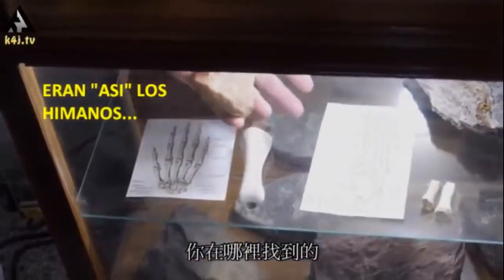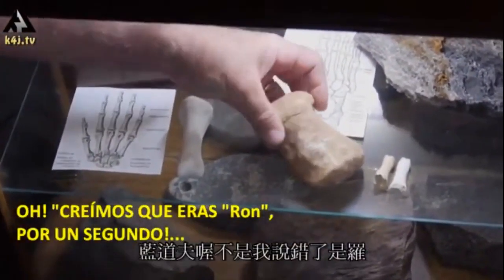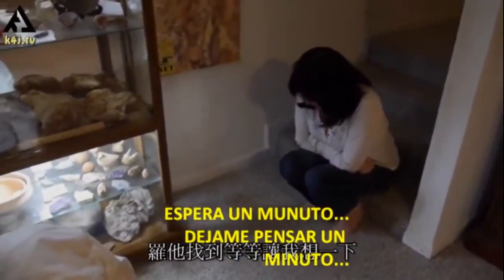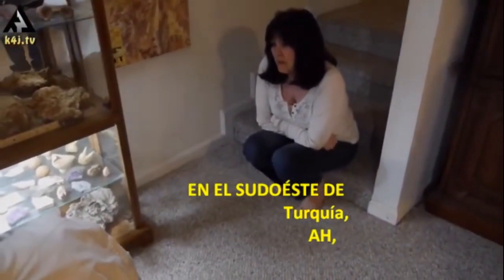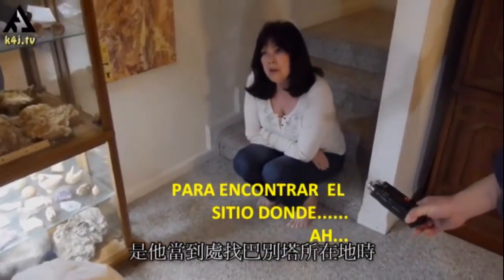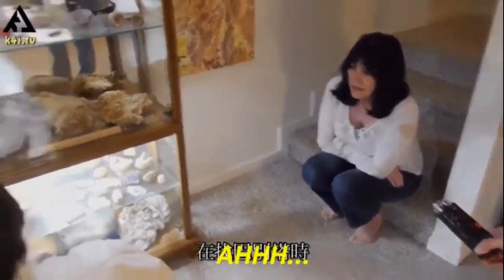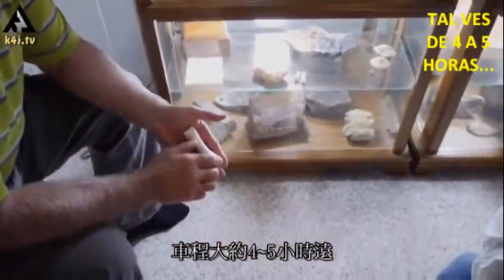Where did you find that? Where'd that come from? Randall. I almost always call you Ron and Randall. Okay, he found that in southeastern Turkey, when he was looking around to try to find the plain where Babel was, and he found that. Looking for Babel. Not terribly far from Noah's Ark, you know, maybe 4 or 5 hours.